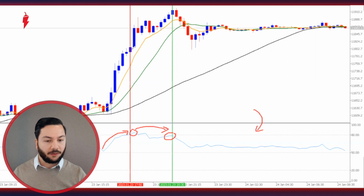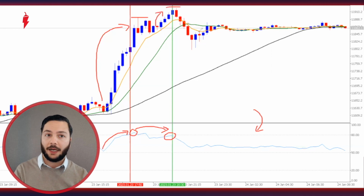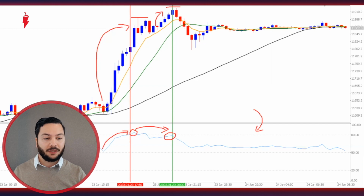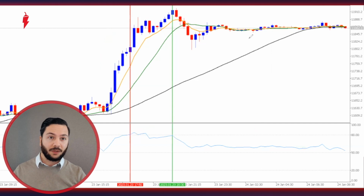Whereas if we look at the price movement itself, we had the very strong wave here on the 15-minute time frame, and we had a price high here. Then we had the second wave and we had a higher high. So on the price, we've got a higher high, but if we look at the relative strength index, we actually have a lower high. So this is what is known as divergence. We can see the contradiction there between the indicator and the price movement, and it's basically given us an indication that the price may lose momentum.